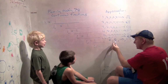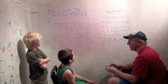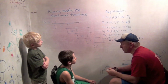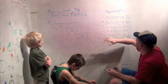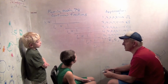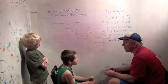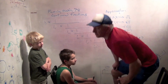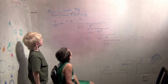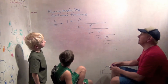Some numbers have square roots that have really interesting patterns in continued fractions. And I'm going to write a new one on the board just to show you that continued fractions aren't just simple square roots. I'm going to write a new continued fraction that's going to help you figure out pi. This is going to take a little while to write. Okay, so here's an interesting continued fraction that helps you think about pi.